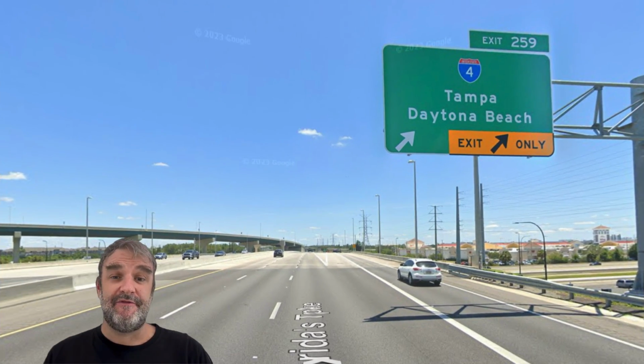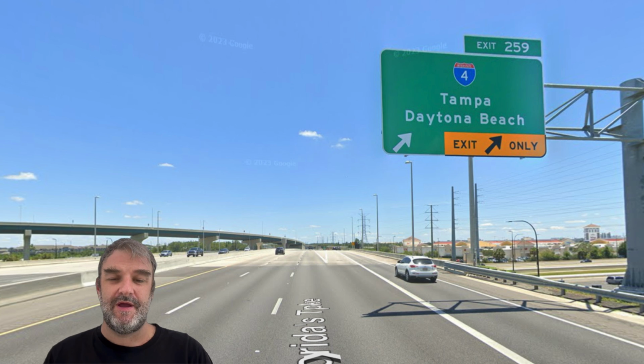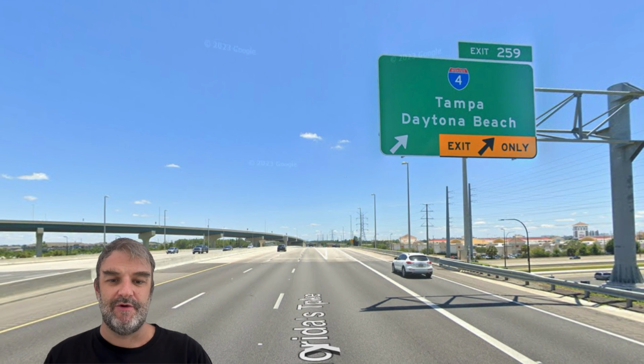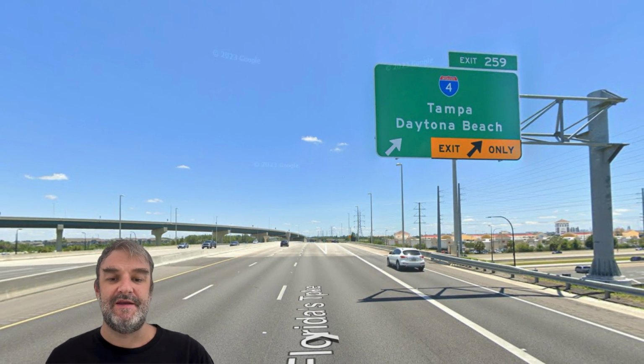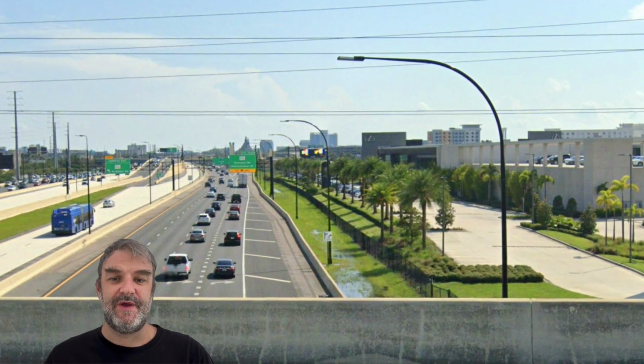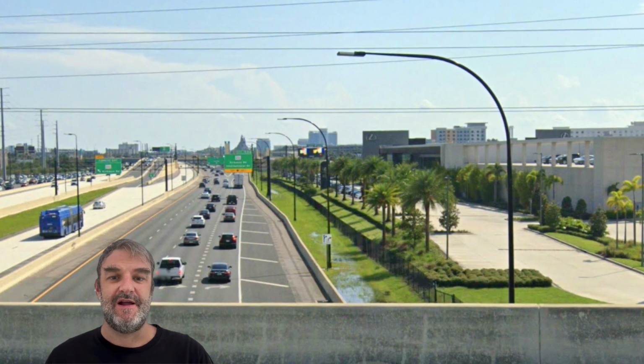Now we meet I-4, probably the primary intersection of highways in the Orlando area, the Florida's Turnpike and I-4. I-4 signed for Tampa and Daytona Beach. And here's what it looks like as we cross I-4. We can see the Orlando skyline in the distance there.